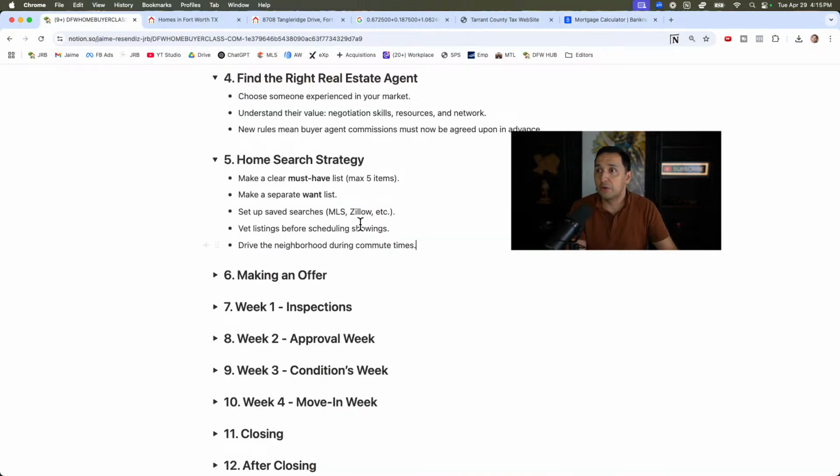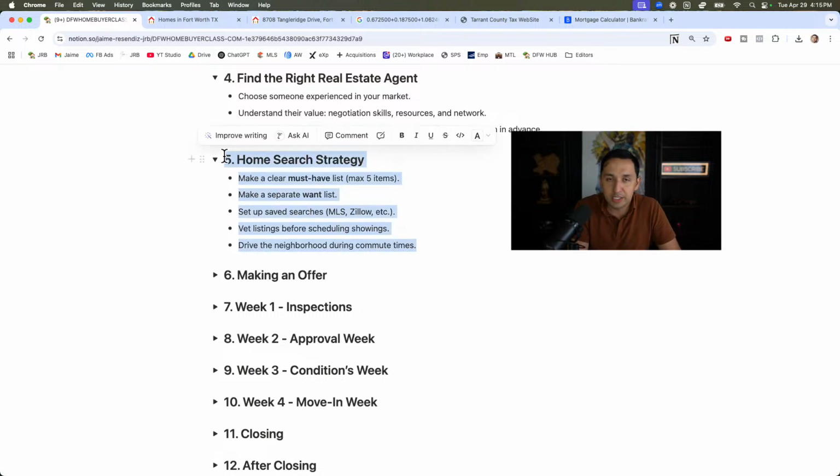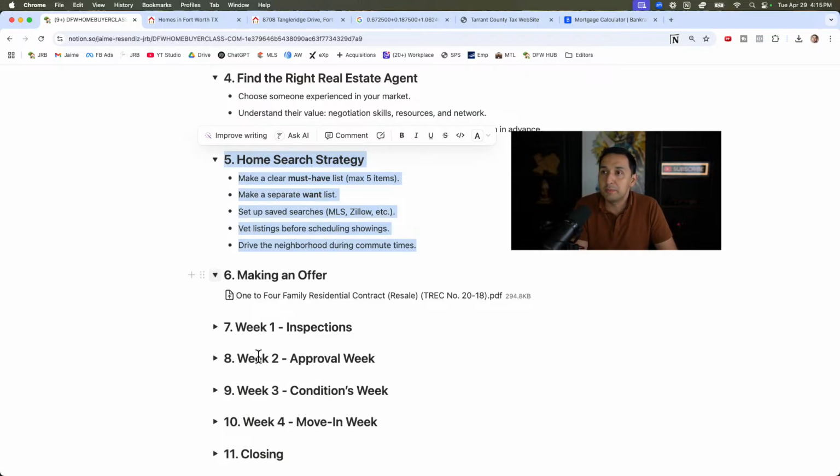All right. I know we went through a lot, but I wanted to really illustrate that point number 5 of Fort Worth because a lot of you spend a lot of time here searching for homes, as you should. But oftentimes we don't know where these numbers are coming from. And I wanted to make sure that we do know where that number is coming from because it's very important. Now let's go into making an offer.